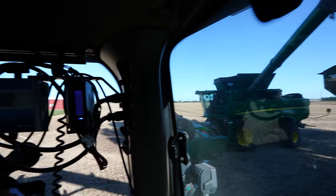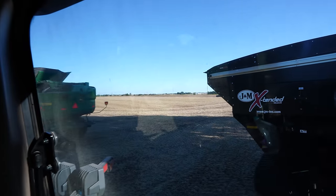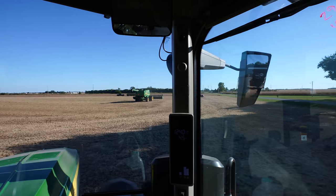Going 93.80 on the scale, so I shade over 150 bushels. We are going in home, only 5 miles. I think we can just take that weight with us. We'll just go 30 miles an hour as opposed to 33.